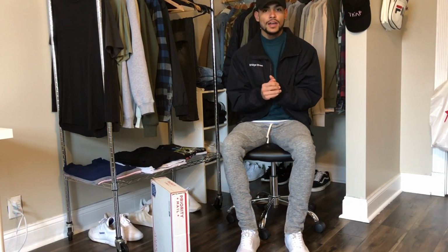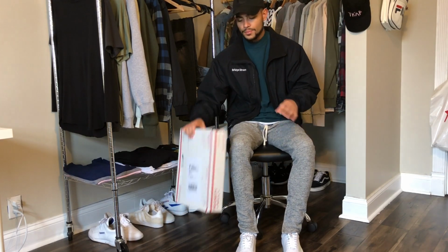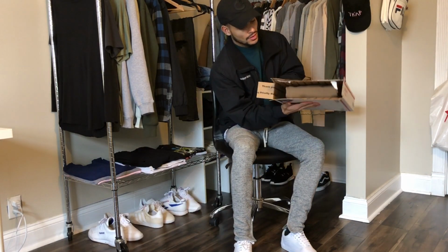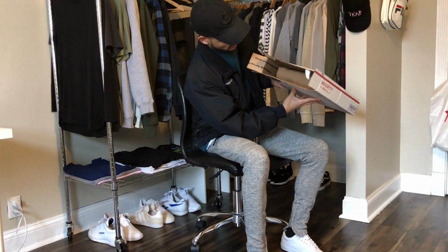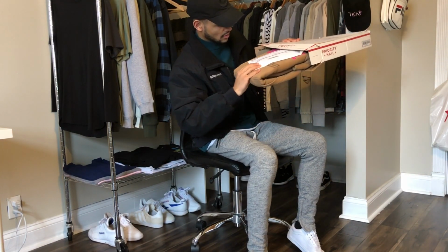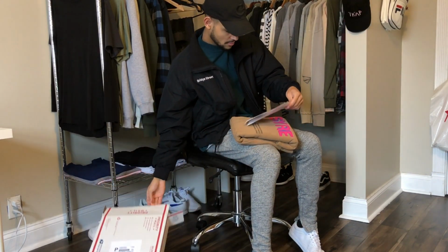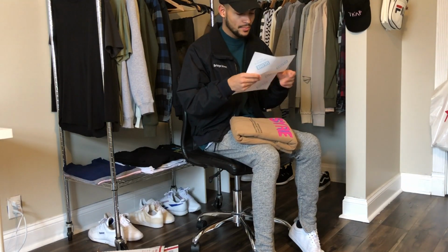Today I will be doing an unboxing of the Jaden Smith Syre hoodie that I ordered online. So yeah, let's get to it. Oh yeah, so this is how it came. It's kind of fast. There's nothing else in the box. And here's the paper.